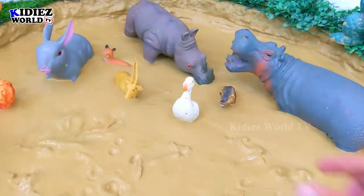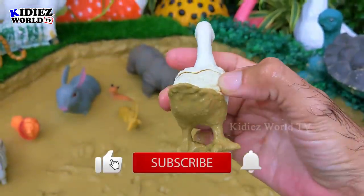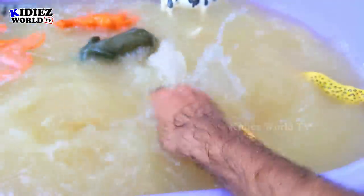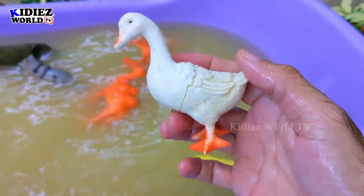And meanwhile we have duck. Duck is a small and very cute animal. Ducks are adorable, belong to the farm animal category. Here we go. Duck.